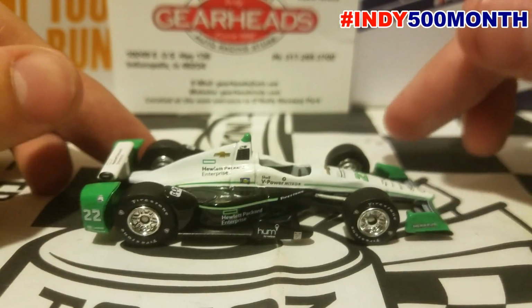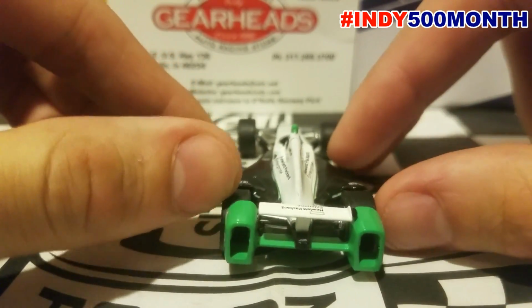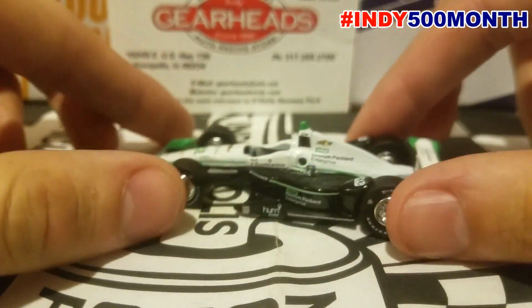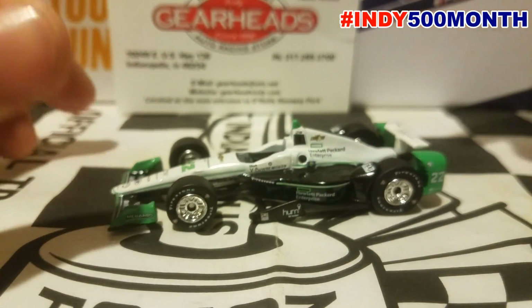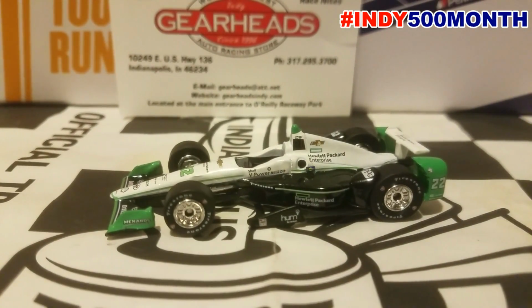But yeah, you can see right here, 360 view. They mostly just updated logos. Oh, that's actually crooked. Whoa. Yeah, but still looks really cool regardless. I mean, I'm a Pagenaud fan, so of course I had to get it. And plus it's also a championship diecast as well.